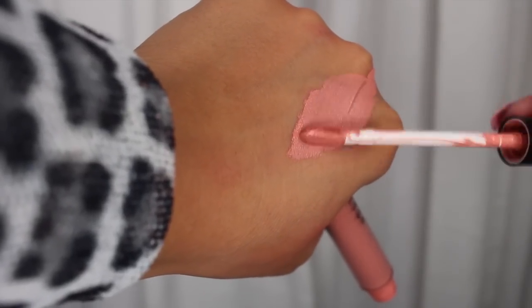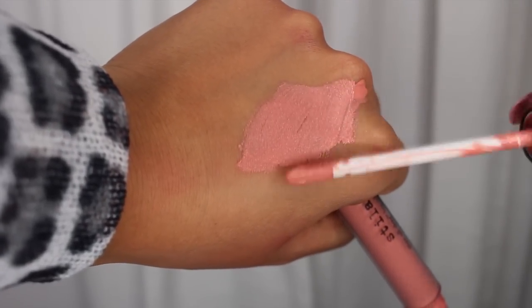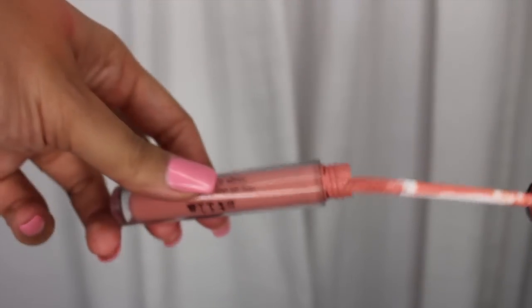What's on my lips? I'm telling you, and this is my final statement for liquid lipsticks. I'm obsessed with liquid lipsticks, but my favorite formula no matter what is Stila. The Stila liquid lipsticks just stay on my lips really well. Some people prefer the Kat Von D. I love those too. Those stay really well on my lips, but for some reason, something about the Stila, it doesn't dry out my lips whatsoever.